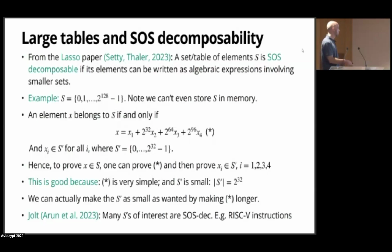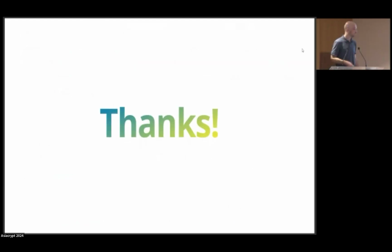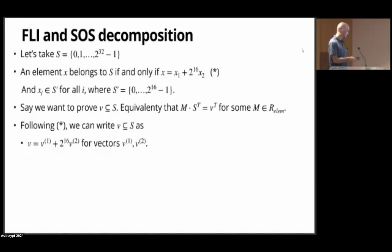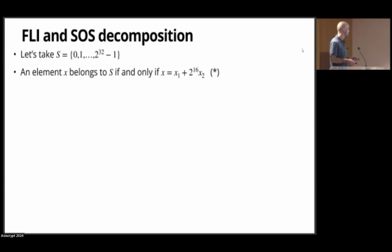This is an example of an SOS decomposable set. In a follow-up work to Lasso, the authors show that many sets of interest are SOS decomposable, for example, the instruction set. And I have 2 minutes, so I have some auxiliary slides. Okay, I'll use this slide.